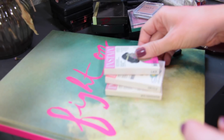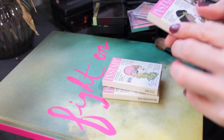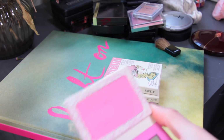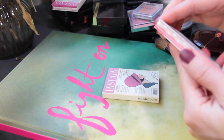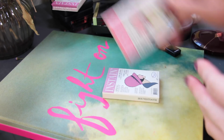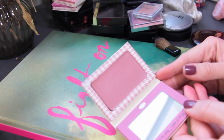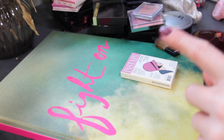I have three of these Balm In Stains. Now I was super excited when I got them. I think I bought a couple of them off Haute Look. But the colors I have are Lace, which is this bright pink, which I'm actually not going to swatch because they will stain my hands. I'm going to pass this on because I just don't wear this pink very often. I have the color Argyle, which is a really pretty light pink. I'm also going to pass this one on. The last one is in Houndstooth, which I'm going to keep because I really like this kind of plummy mauve color. So I will keep that one, but I'll pass on the other two.